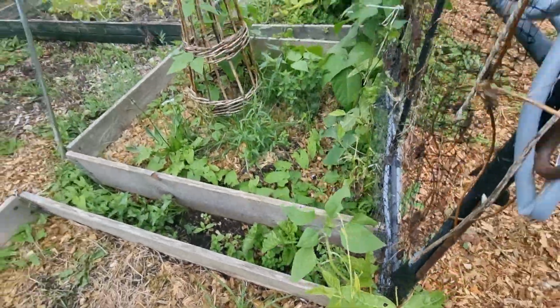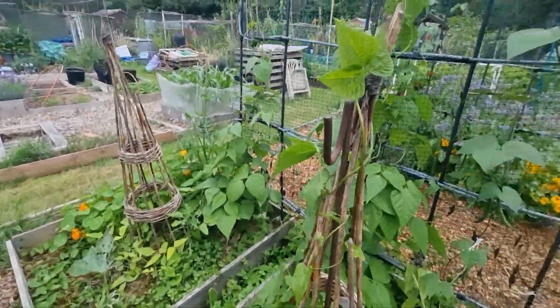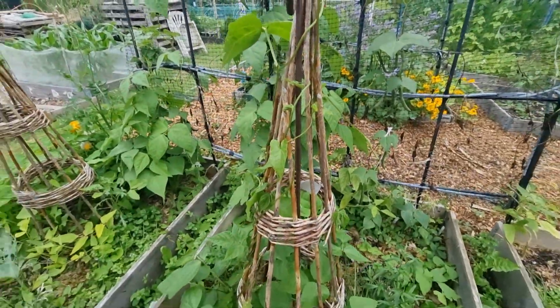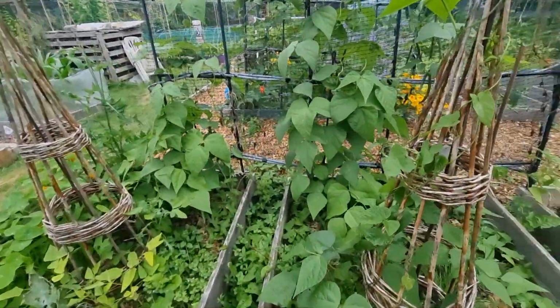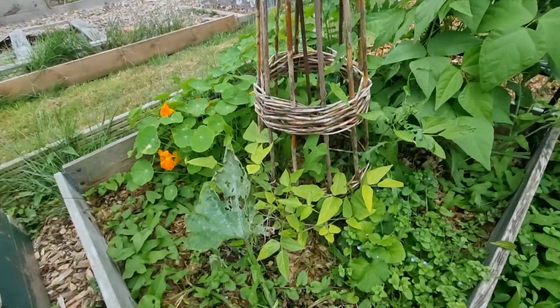I've got some sunflowers there. I think they've been eaten. And then on my obelisks, the beans are starting to take off now. So if I take you around this way, they're starting to grow up, the little obelisks that I've got.